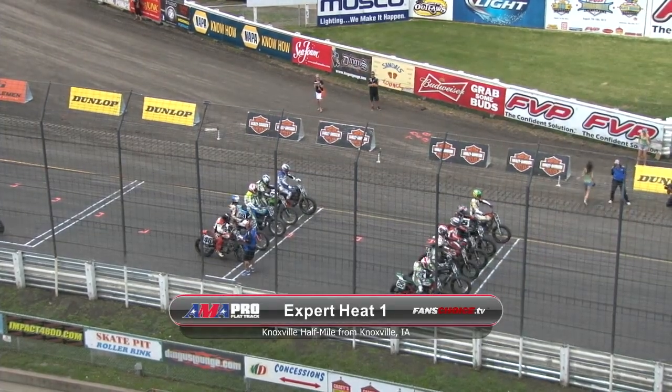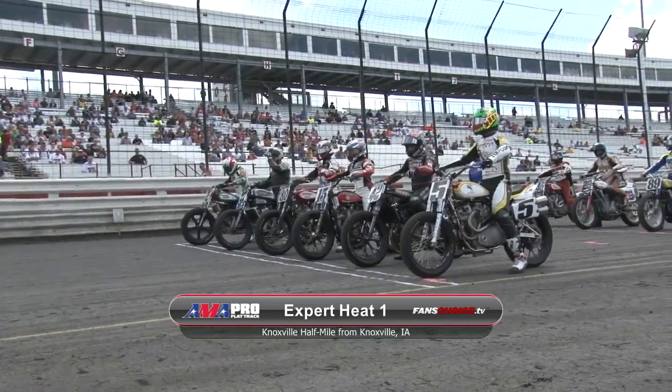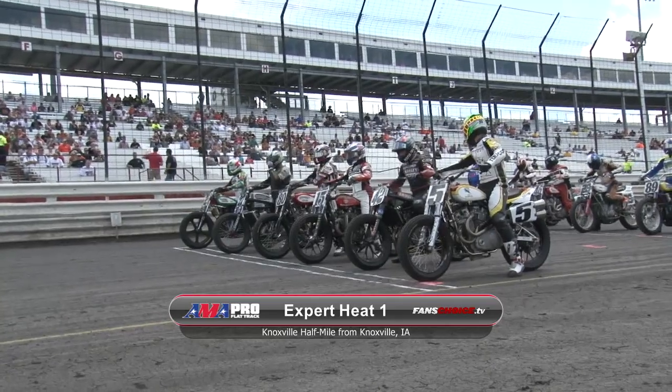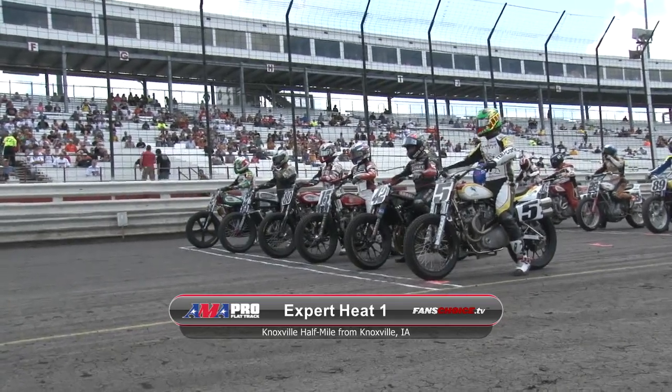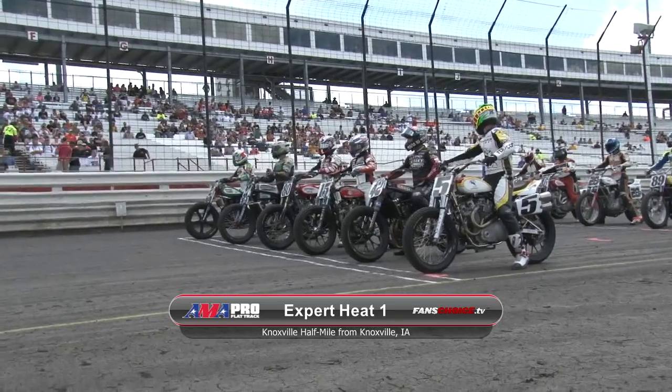Here we go, heat race number 1, Grand National Experts. 1st and 2nd go to the Dash for Cash. 1, 2, 3, and 4 all go directly to the main event. If you don't make it to the top 4 spots, you will come back in one of 2 semifinals. Here we go, ladies and gentlemen.